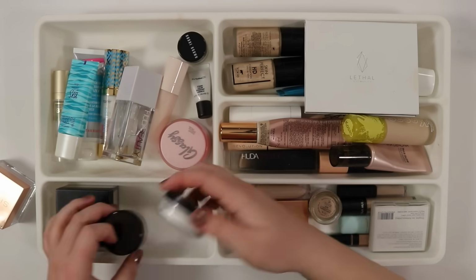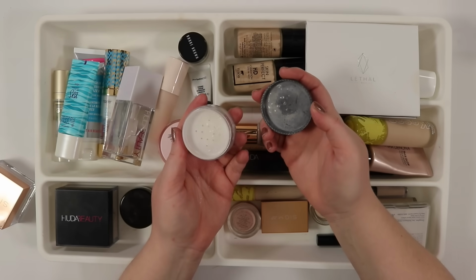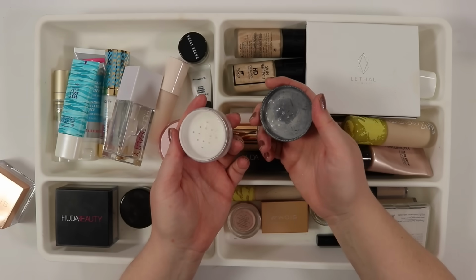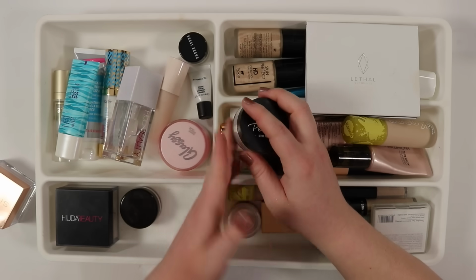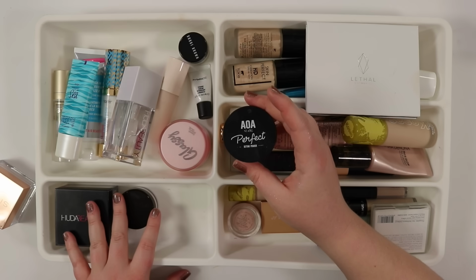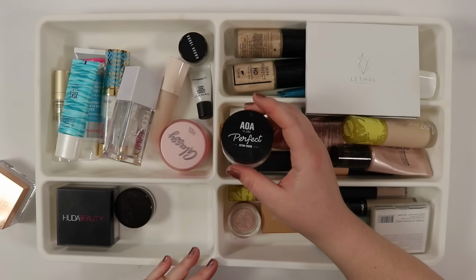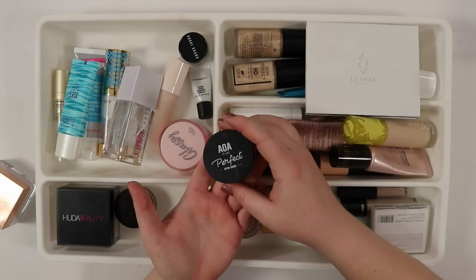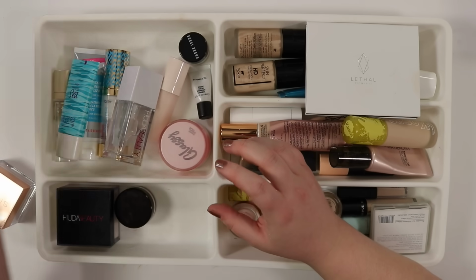And then last, this AOA one. I used to love this because it's so translucent. It's so inexpensive. It's like $1 on their website. But I think that I'm going to actually let go of it. I just have so much powder here. I've been reaching for these more than this, definitely in the last year. And I don't think my preferences are going to change enough where I'll regret this. I just don't feel the need to hold on to it. So I'm going to let that one go as well.